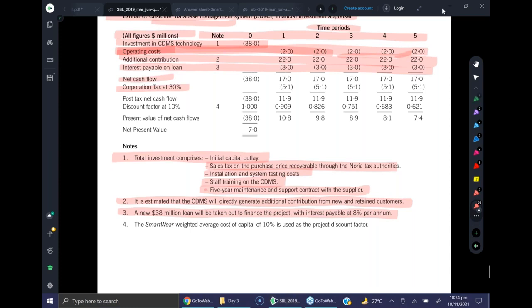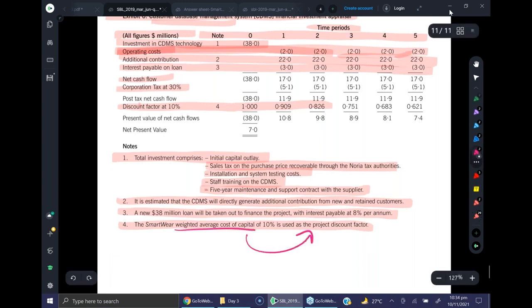Then you have the discount factor, guys. What about the discount factor? 10%. Note 4 is relevant. So the SmartWear weighted average cost of capital of 10% is used as the project discount factor. Is it a good idea to use weighted average cost of capital as the discount factor of projects? What do you guys have to say? Is WACC a good discount rate? WACC is the best discount rate a company can use. So we cannot question the discount rate in this question at all, because WACC is the best discount rate you can use, so it is fine.